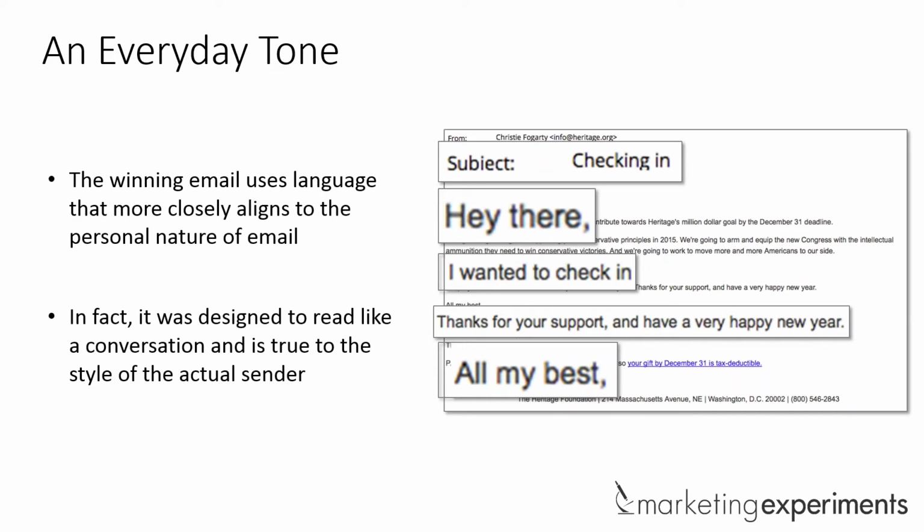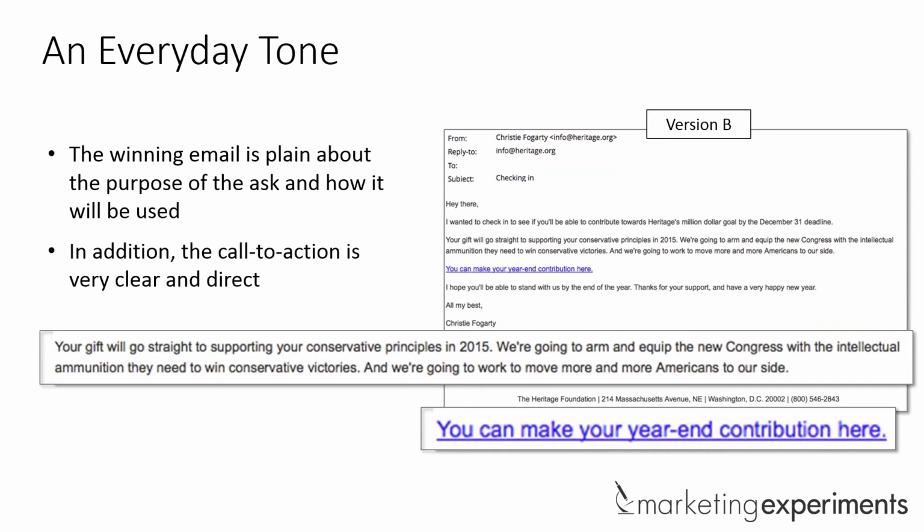Literally, you could walk next to them, okay? And little things like that build rapport. So what they did is they said, what does this look like in an email? And they started to use that kind of language, okay? Finally, they were very plain about the purpose. This is what we want, and this is what we're going to use it for. There really wasn't much else to it.